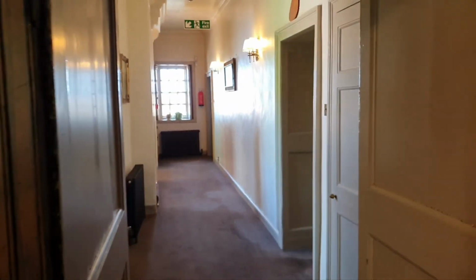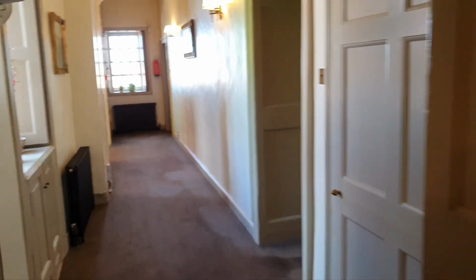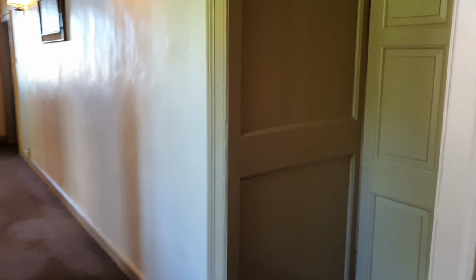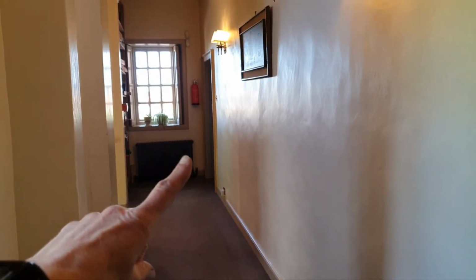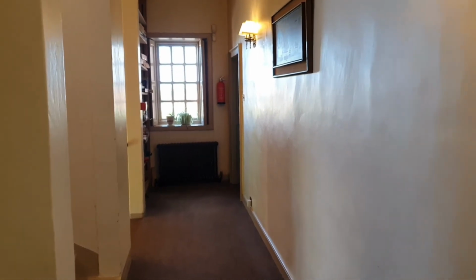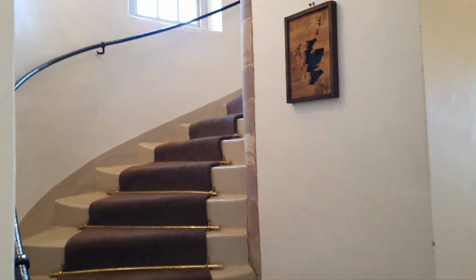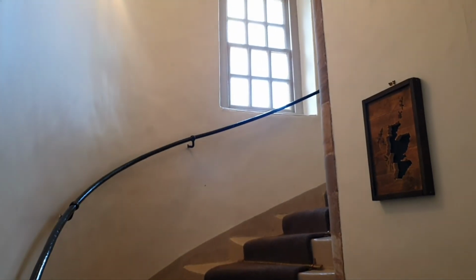And now we are back to the corridor. So behind me is the Coorie room, and that is the dining room. At the end is the Chinese room with the library beyond it. And then we have the stairs up to the second floor.